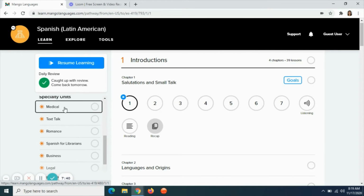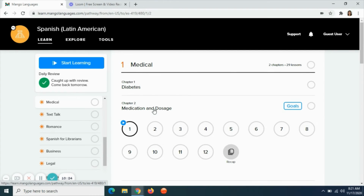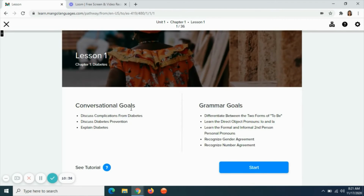Let's go ahead and look at medical. Okay, so you can see here on the medical page that there are two chapters that we can dive into, either diabetes or medication and dosage. Let's navigate to chapter 1, and we'll start with the very first lesson. In this lesson, you're going to be able to discuss complications from diabetes, discuss diabetes prevention, and explain diabetes.